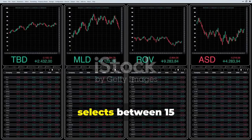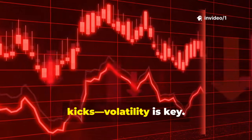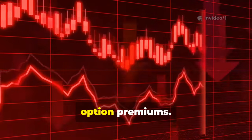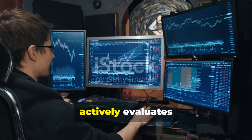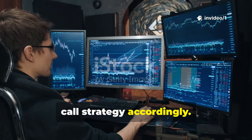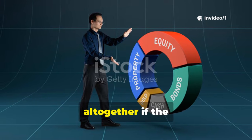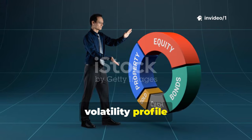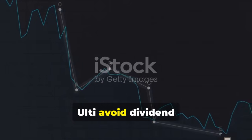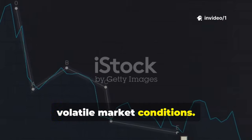ULTY's sub-advisor selects between 15 and 30 volatile stocks. This isn't just for kicks. Volatility is key. High volatility names produce larger option premiums. The management team actively evaluates each stock and adjusts the covered call strategy accordingly. They can increase exposure, reduce it, or eliminate a name altogether if the volatility profile no longer fits.